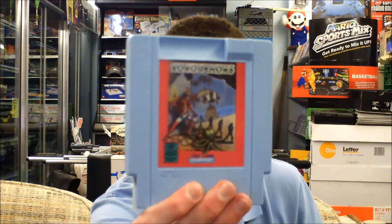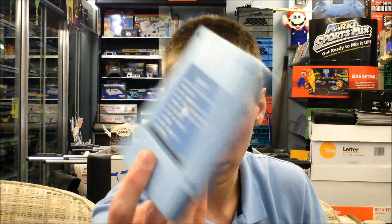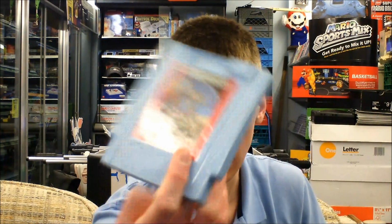So overall, this is the stupidest cartridge design on the NES, but it's a game I had to get for my list anyway. I'm not going to let the cartridge design stop me from that. Color Dreams games are pretty much just as bad, although Robo Demons. So yes, this is one of those crazy blue cartridges, just like you would see. Only one Bible Adventures on.